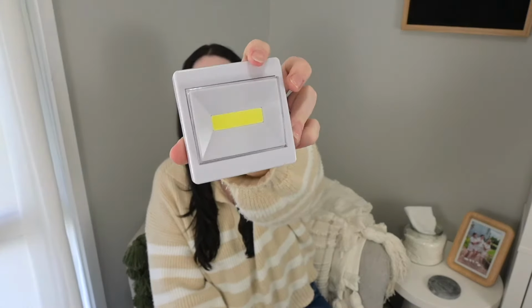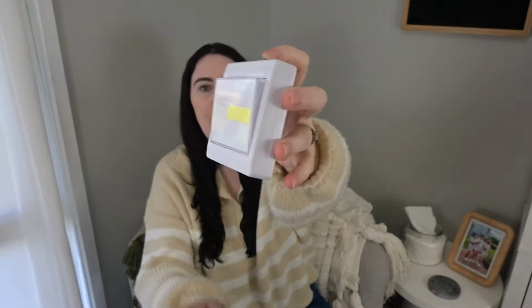The next few things are these little LED switch lights. So they are very simple, just little lights. The switch is the actual light. They have got the little battery protector thing on it, so it's not gonna work right now. It comes with a little Velcro sticky, so you can stick it on the wall. So the plan for these ones is to use in my linen cupboard.